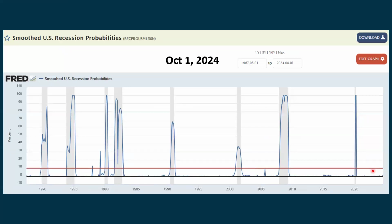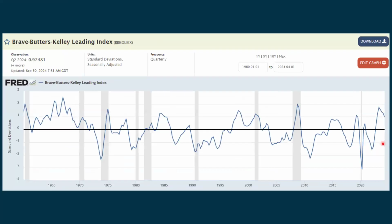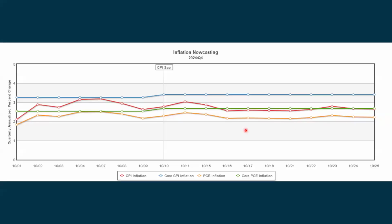Also, the U.S. recession probability is still getting a very low reading here, but this is almost a month old now. This is a bigger blow up of that same chart where we're above the black line, but still below the red line. And this is updated once a quarter, the Brave Butters Kelly leading index. Still not really giving us all that much concern. We were a little nervous when this was really going up, but lately it's been coming down. Inflation, we'll get the core PCE on Friday. I believe it's either Thursday or Friday. We're going to be getting that, so these inflation numbers will adjust.